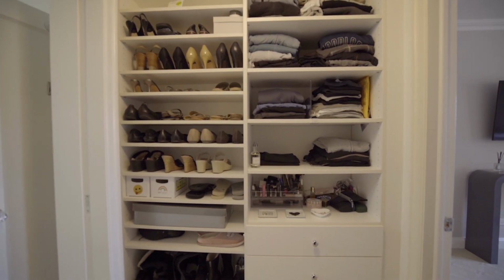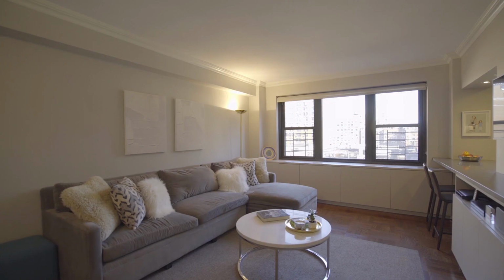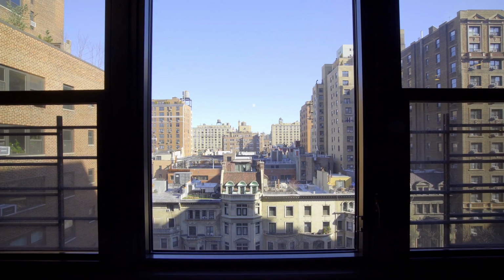Customized closets by one of New York's premier professional organizers, elegant wood floors, solid wood doors with custom moldings, custom millwork which houses the through-the-wall air conditioners and radiators, crown moldings, classic window treatments, plus modern lighting.